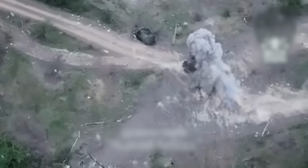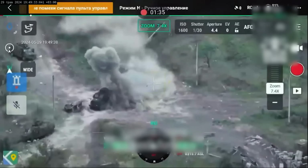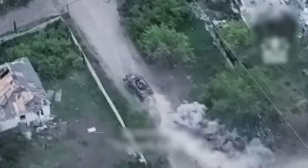Despite everything, the Max Pro continues moving past a large amount of destroyed equipment on the roadside. At least 5 explosions occurred over such a short distance. But the vehicle didn't fail, and allowed the logistic combat mission to be successfully completed.